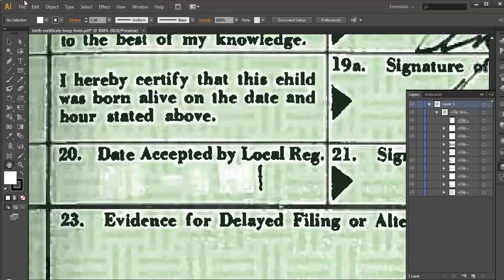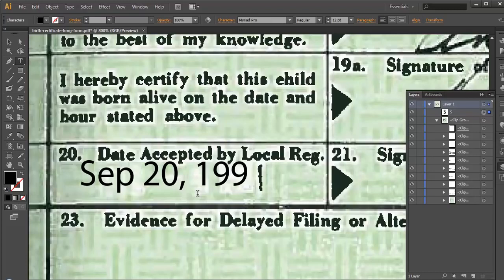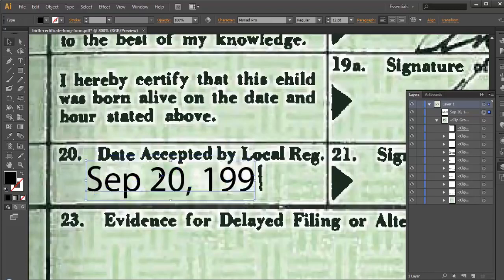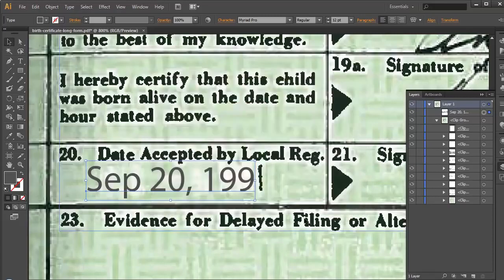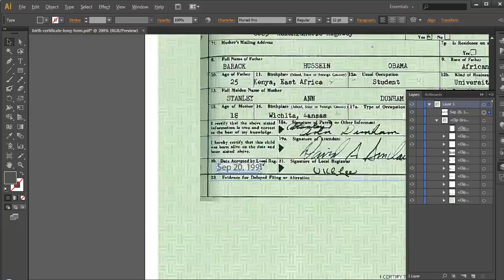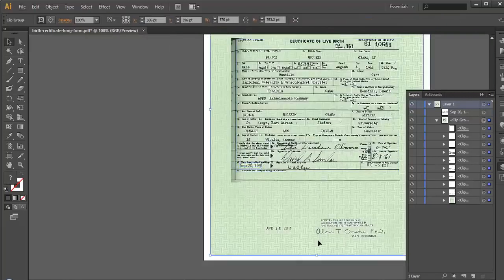It's not very difficult for anybody who knows even the slightest thing about image editing. I could say SEP 20199, and then I could grab this. And of course, my font isn't correct. But just imagine if I took 2 seconds like this, and I modified this, and then I zoomed out like this. You'd have a hard time really distinguishing.